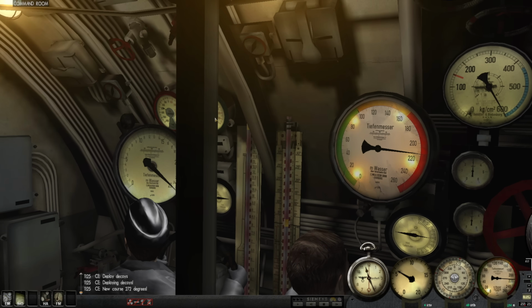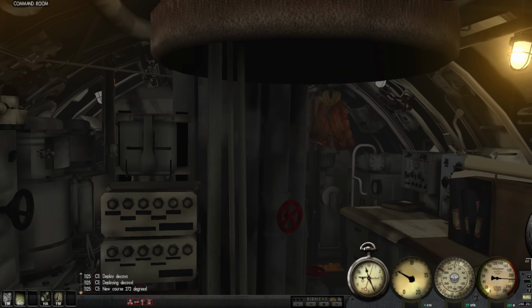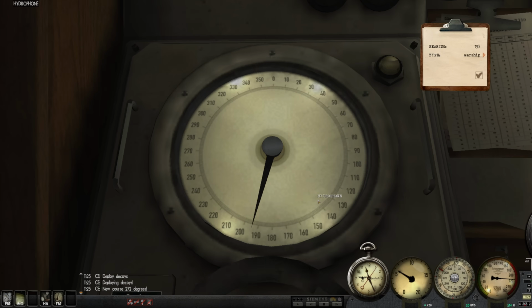Do I go deeper? Okay, explosions aft. Listen on the hydrophone. 194. 101. That sounds like an attack run. Maybe passing in front of us. Right in front of us. Are they gonna drop? Come on. Depth charges in the water.